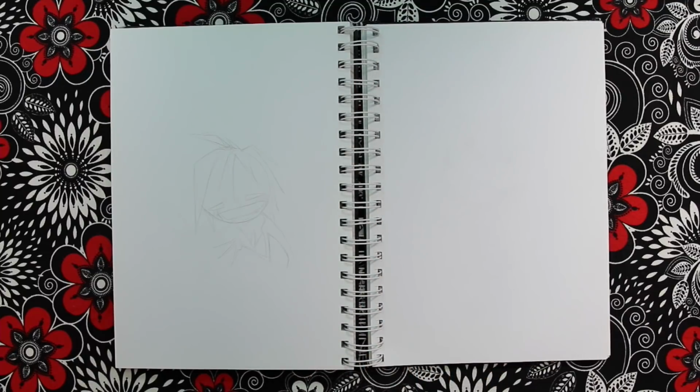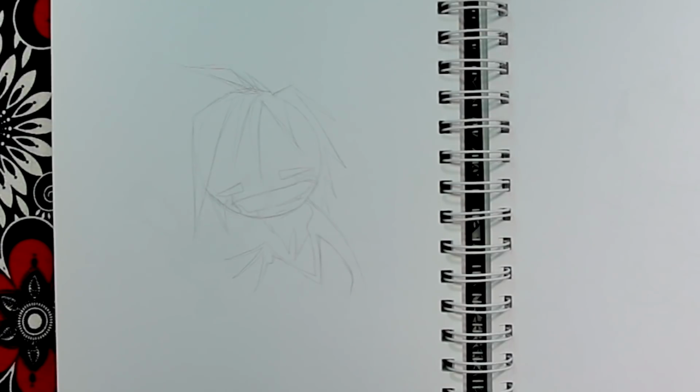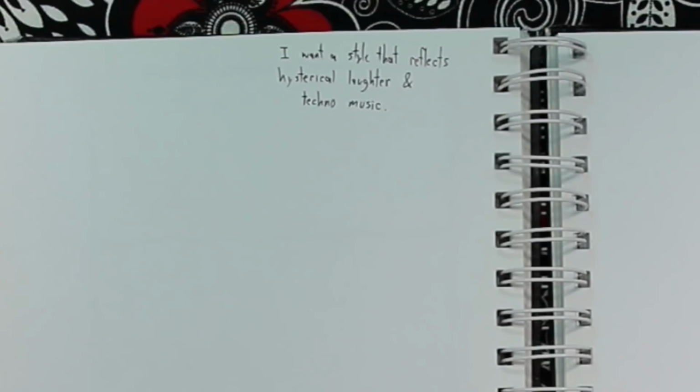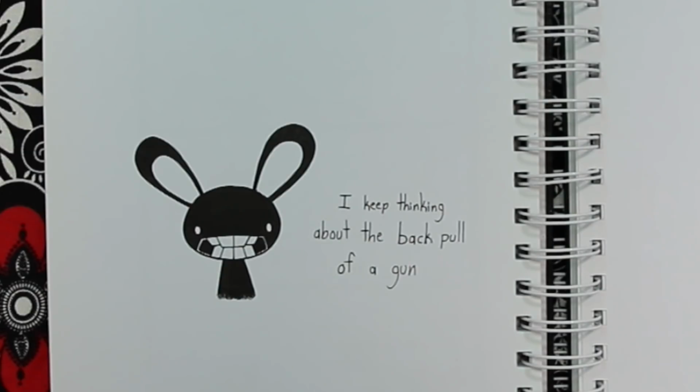Oh, I didn't finish this one. This was another scribble that was meant to be a silhouette that I never even bothered inking in. Not the best drawing I have, not the worst. I can do better. I want a style that reflects hysterical laughter and techno music. This is just another Mindless Self-Indulgence, Jonan Vasquez-y kind of thing.